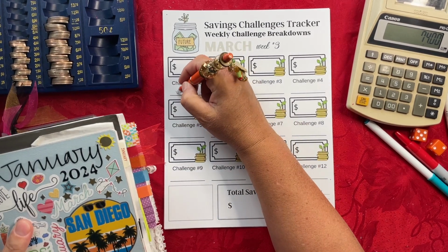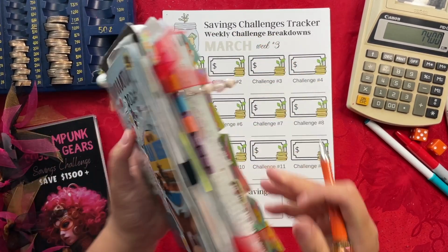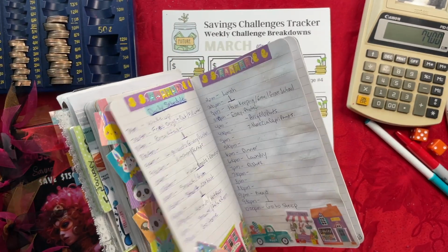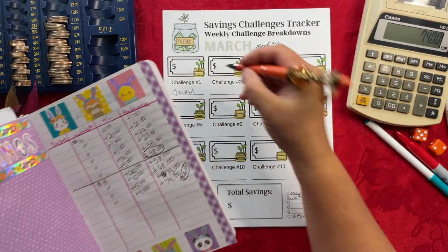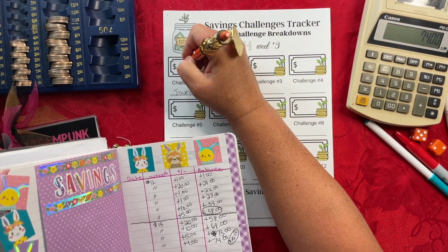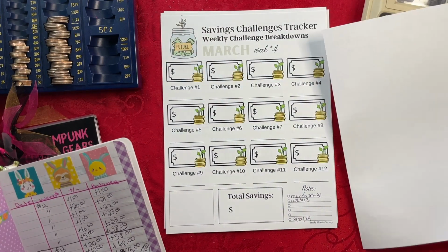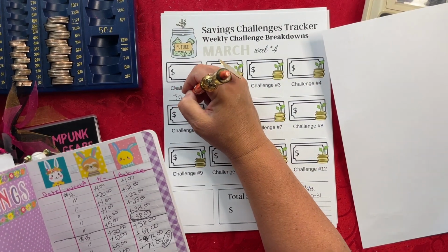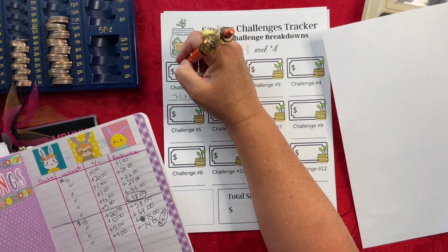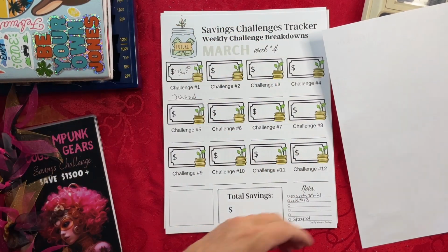So we have the junk journal right there. And what did we determine here? Let's go ahead and take a look at that. So for week 3, it was $38. And then for week 4, journal was $36. Okay, so that one is done and complete.